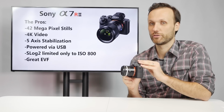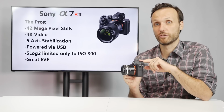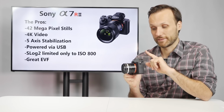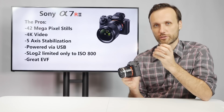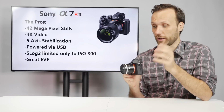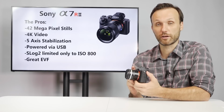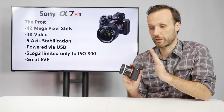Now, I did notice some really weird things. That wasn't all the time, but only in stills mode when I was shooting still photos. Sometimes it seemed like the EVF would downgrade or scale down the resolution, and it would show me a pixelated image for a few seconds, especially when I was trying to do autofocus. I don't know whether that's a bug with just this unit that I got, or whether that's something with all Sony A7R II cameras. So if you guys notice that, definitely let me know in the comments below.